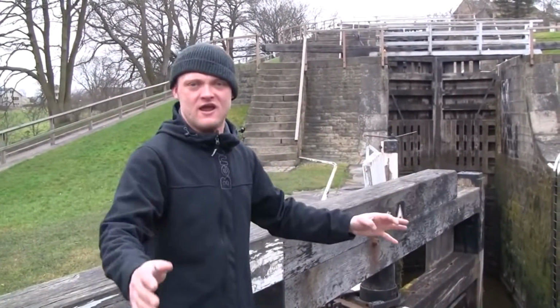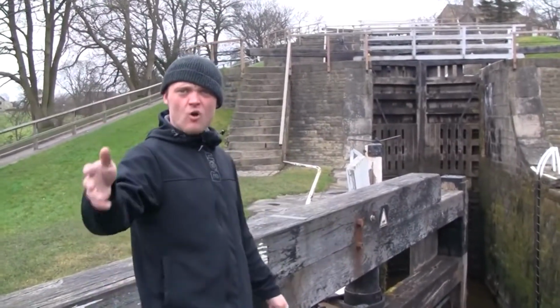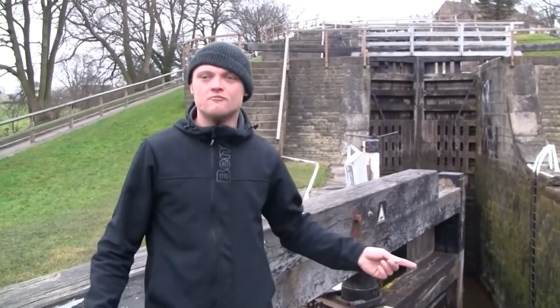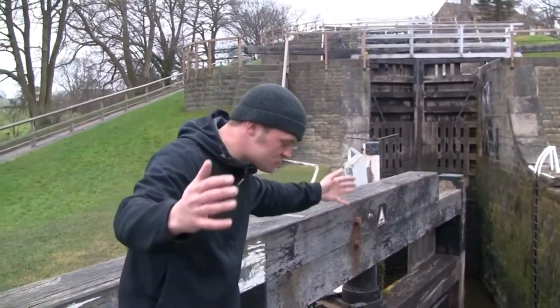Whatever they built, with regards to infrastructure, be it a road, railways, they built it to last. I know there's no boats in it at the moment, but it's still here and it's still doing its job.